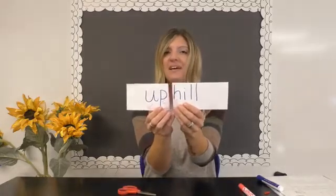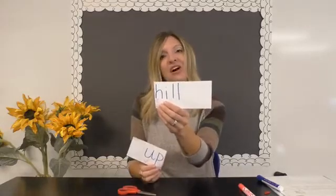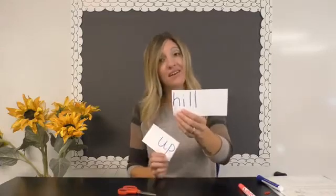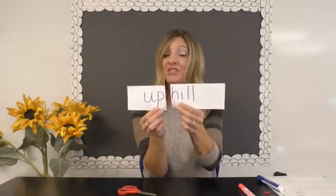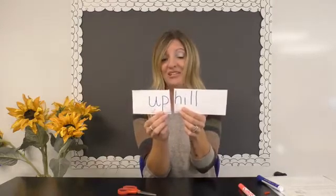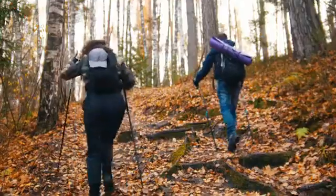The word uphill does have the floss rule, but only because it's a compound word. Up is a word that can stand by itself. Hill is a word that can stand by itself. So when we have a compound word and one of them has the floss rule, we're going to keep that floss rule even though it has two syllables, because it really could be the floss rule for just hill.